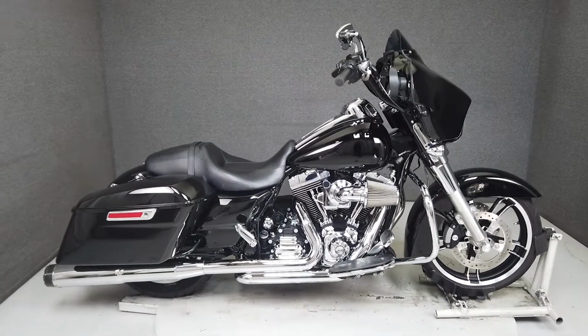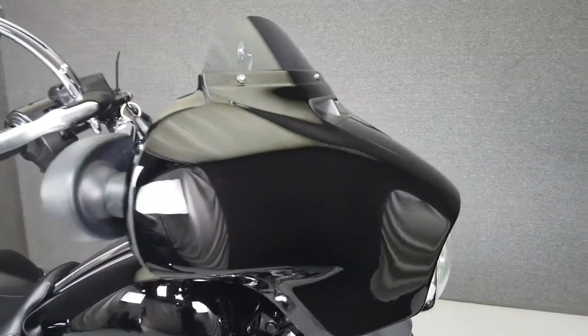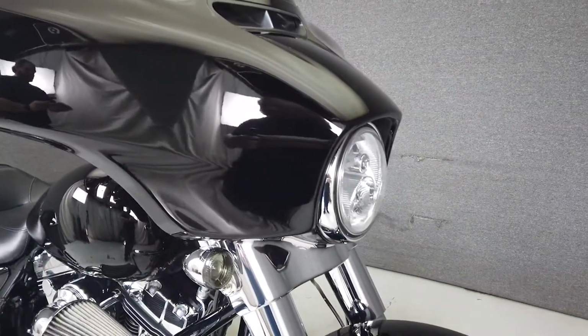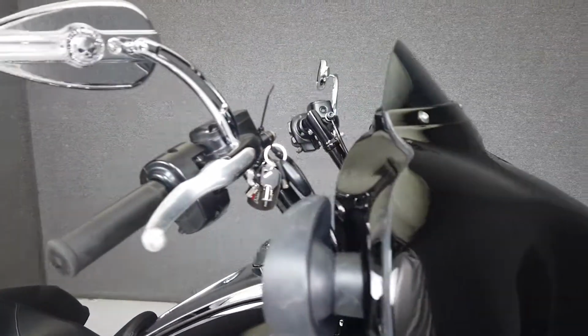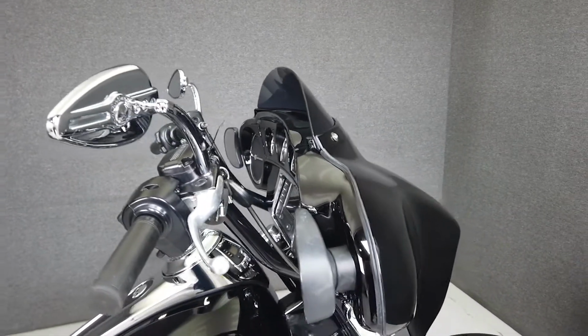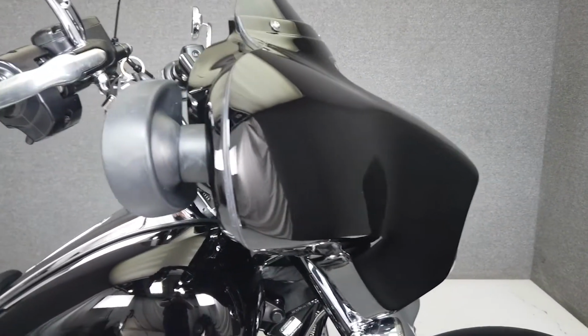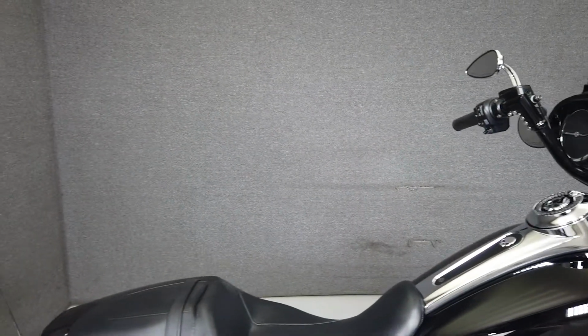This 2014 Harley Davidson Street Glide, with only 4,657 miles, runs and rides well and passes New Hampshire State inspection. It's been upgraded with a Vance and Hines fuel pack. Powered by a reliable and time-tested 103 cubic inch V-twin, the Street Glide puts 100 foot-pounds of low-end torque through a 6-speed transmission. It weighs in at 783 pounds and has a seat height of 26.1 inches.